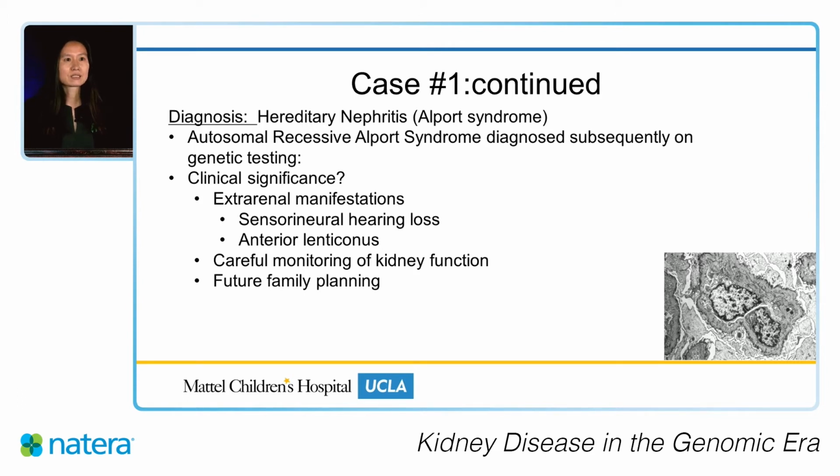Clinical significance for this case is that Alport syndrome or hereditary nephritis does have, as we've heard earlier in this session, extrarenal manifestations, including sensorineural hearing loss and eye findings. Knowing the clinical diagnosis will enable us to counsel the family in terms of future family planning, to look for these extrarenal manifestations, and to see how carefully we really need to monitor kidney function.